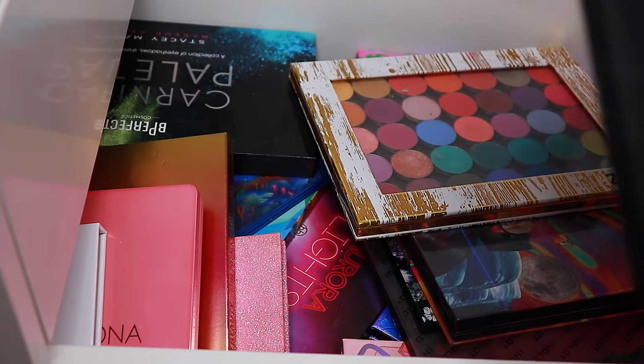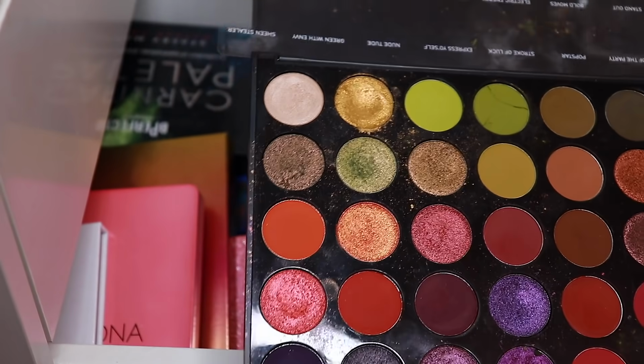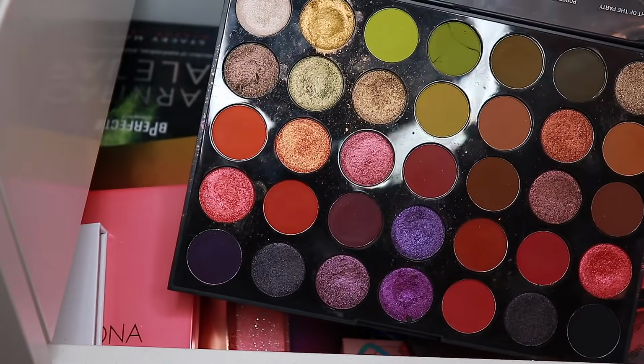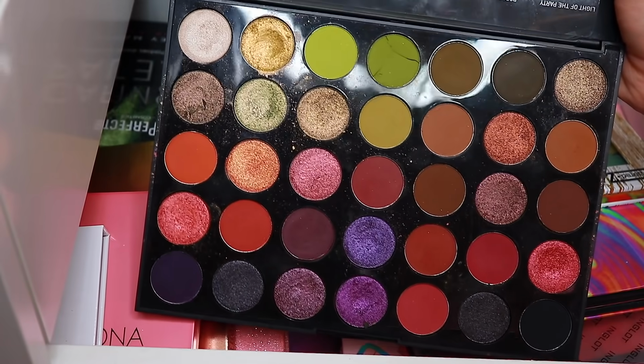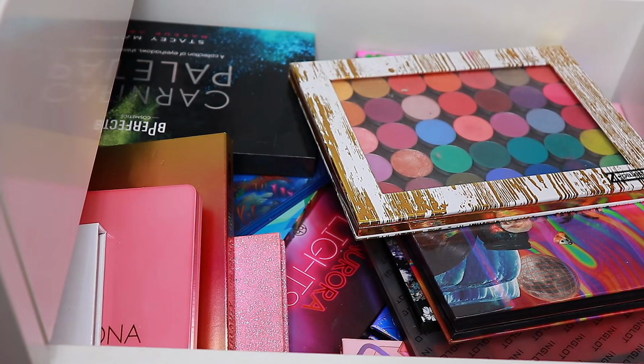Morphe 35M is this one. Looks like this is beautiful. I mean, come on. Such a pretty palette. We'll definitely keep it. The formula isn't the best, but it is amazing.